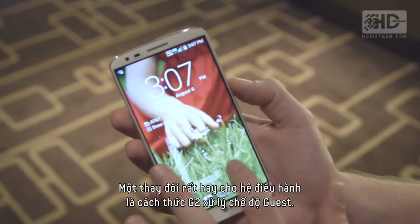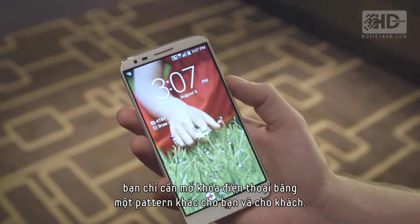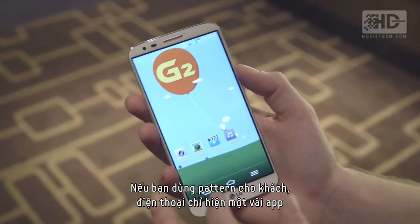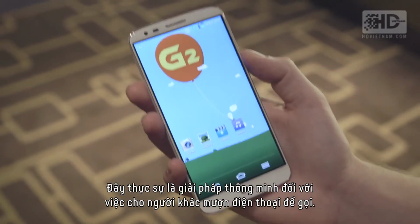One of the coolest tweaks to the operating system is how the G2 handles guest mode. Instead of having a bunch of different, totally distinct profiles, you just unlock the phone with a different pattern for yourself or for a guest. And if you use the guest pattern, it just shows a few apps and a few settings and whatever you've enabled. It's a really clever way of handling being able to just give somebody your phone and let them make a phone call.